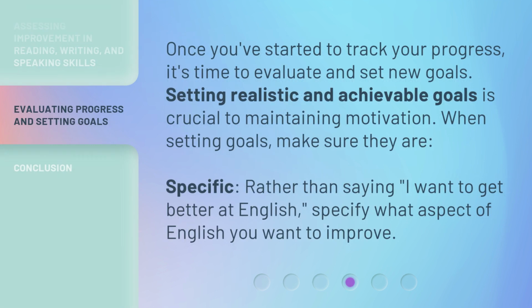Once you've started to track your progress, it's time to evaluate and set new goals. Setting realistic and achievable goals is crucial to maintaining motivation. When setting goals, make sure they are specific. Rather than saying, "I want to get better at English," specify what aspect of English you want to improve.